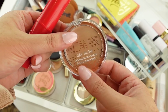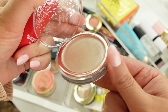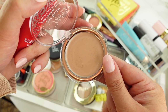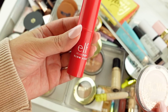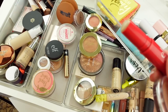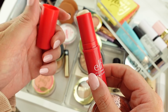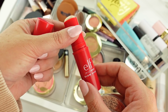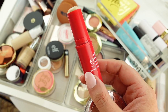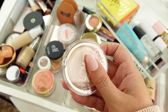I currently have 2 cream highlighters. I have the Flower Beauty Day Glow. This is so nice. It's like a really pretty, subtle highlighter. It just gives your skin more of a natural glow. And then I have this one from e.l.f. This one's the Jelly Pop Glow Stick. I think I'm going to keep the Jelly Pop Glow Stick in here for now. I've just been loving this one. I love them both, but the Jelly Pop Glow Stick is easy to use because it comes in that stick form. So you can just quickly draw it on the face, blend it out with your finger, and I think I'll take this one out for now.